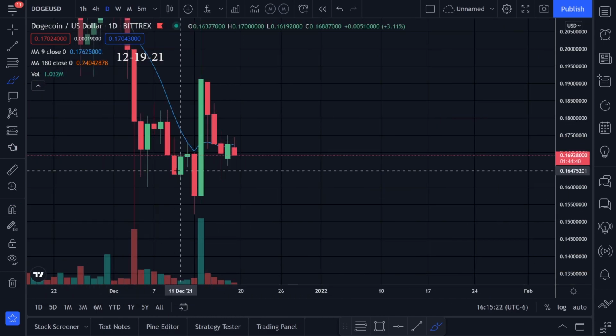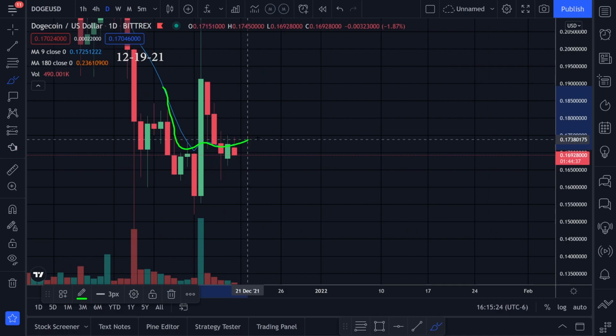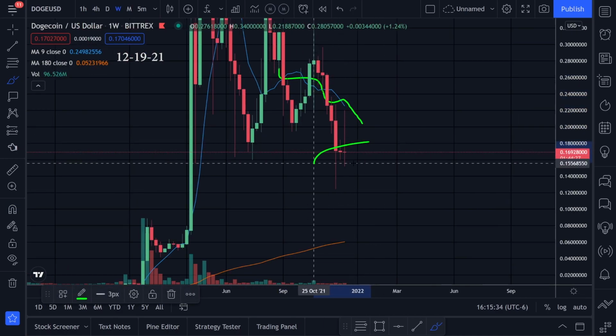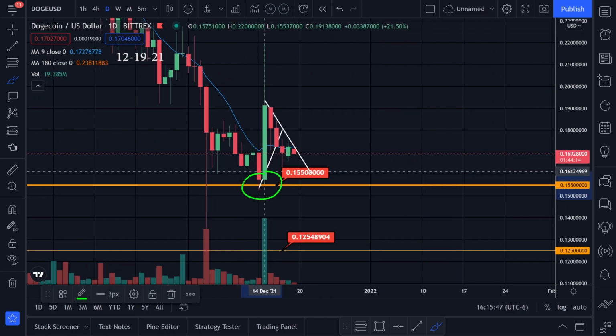Right now we're below the 4-hour moving average. If we delete everything and go to the daily time frame, we're below the 9 moving average on the daily time frame. We're below it on the weekly time frame. So basically right now what I'm looking at are previous support levels.